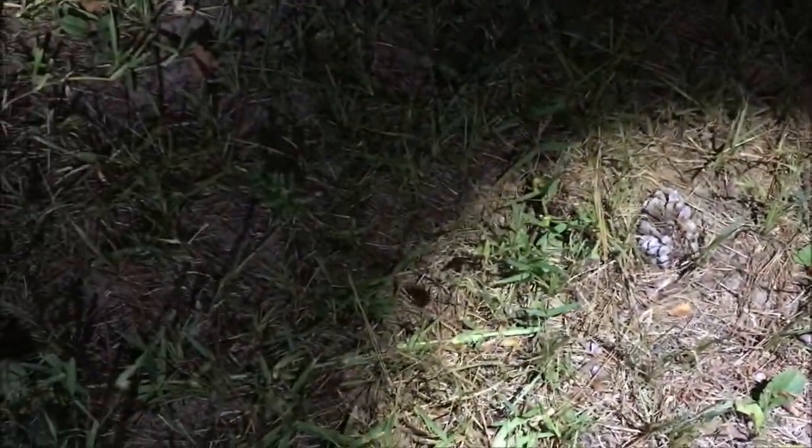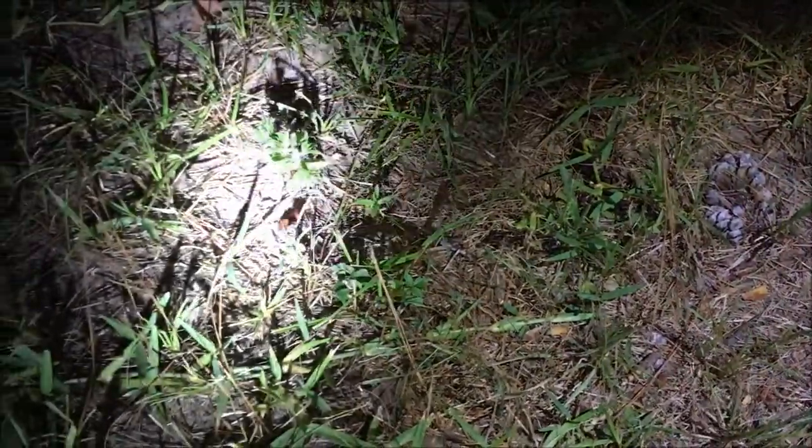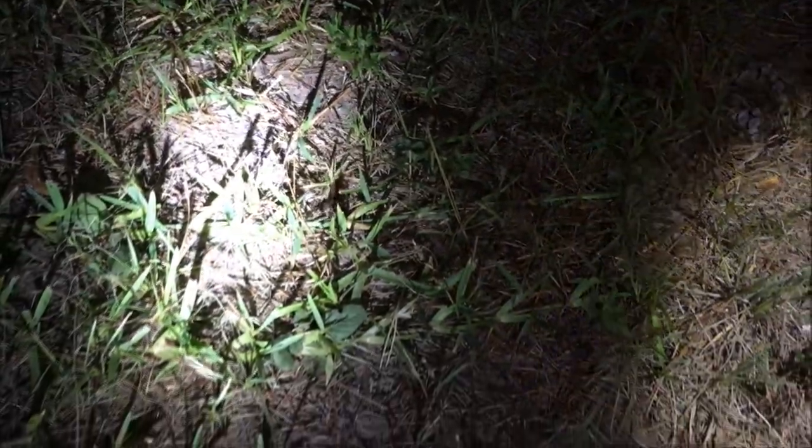Let's see. There we go. And she's running off now. She's still such a beautiful, though dangerous, bug. She's very beautiful.